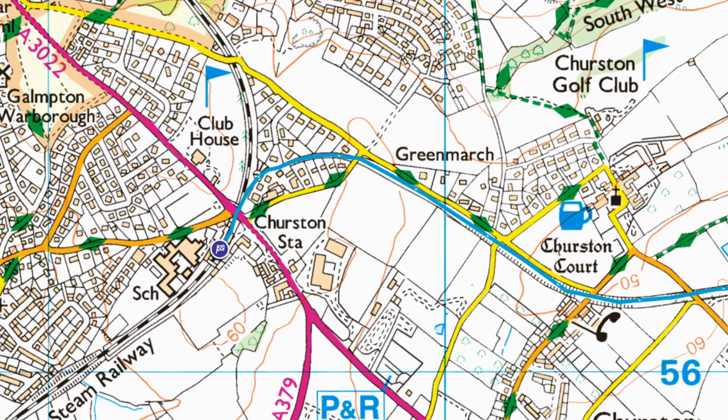What we're going to be doing is retracing the route of the branch line that ran from here at Brixham back to Brixham Road, what is now Churston, which of course is now on the Paignton and Dartmouth Steam Railway, although at the time of making this video the trains no longer stop at Churston Station.